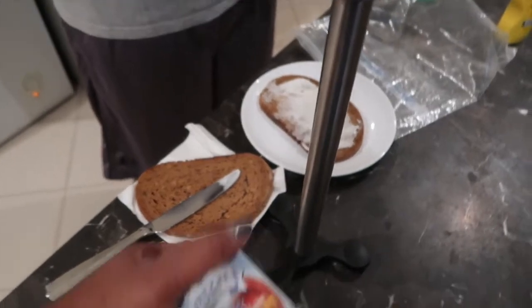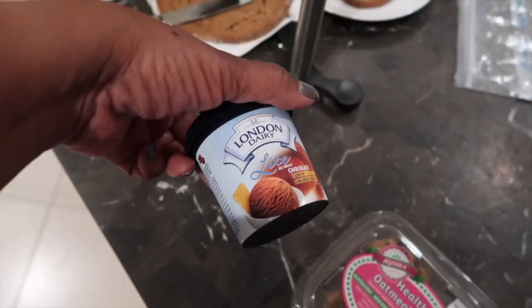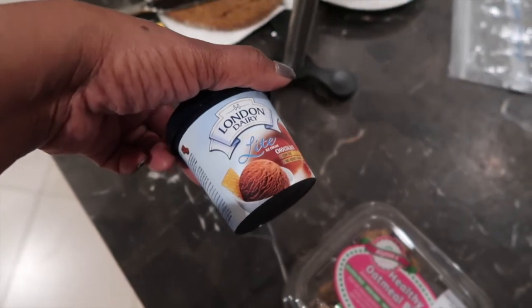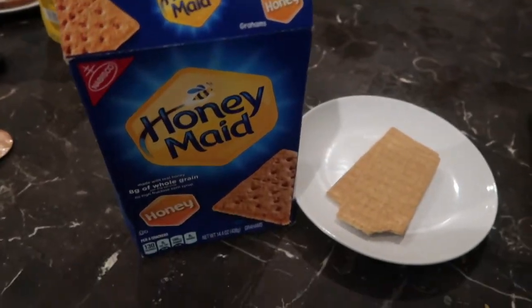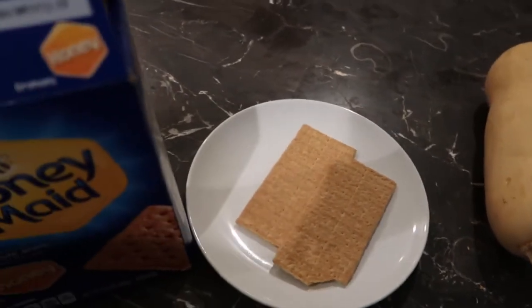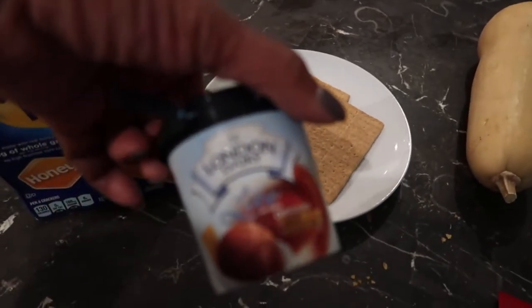Now, I'm not gonna have that sandwich he's eating. I'm gonna have this London Dairy ice cream with some kind of cookies or something, or graham crackers or something. And I'll tell you how many points they are. So this is what I'm having, 4 squares. 1, 2, 3, 4 for 4 points. And I don't know how many points this is still. I will let you know.